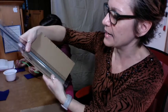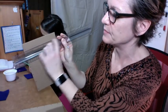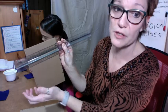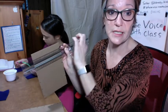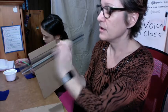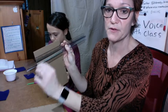I made sure that this ends up parallel across the top, because that's where your pipe cleaner is going to go. You could also use an old shoelace. You could use yarn. It doesn't really matter. You just need a string that's kind of tight across so that when the child pushes the beads, it's not frustrating for them and really loose.